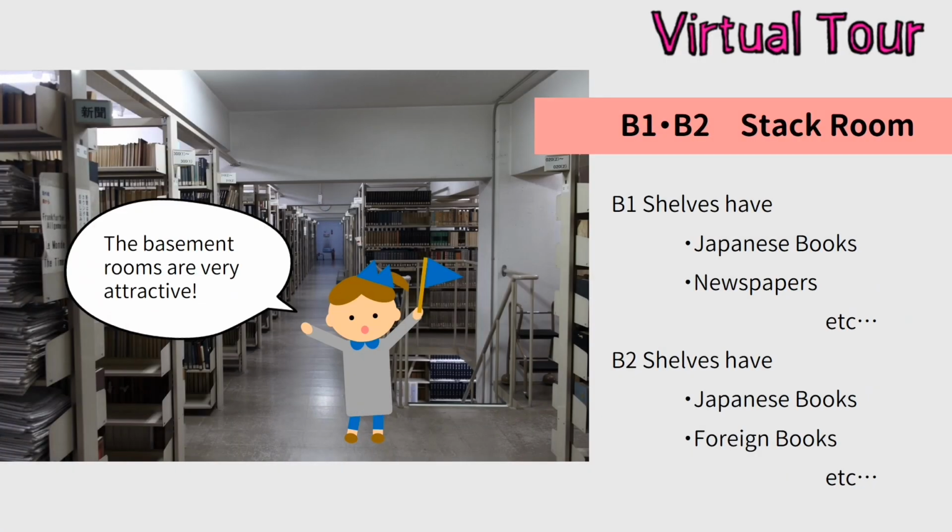We have Japanese books, back numbers of newspapers, Japanese magazines, and some foreign books in the basement on level 1 and 2. The basement rooms are very attractive.